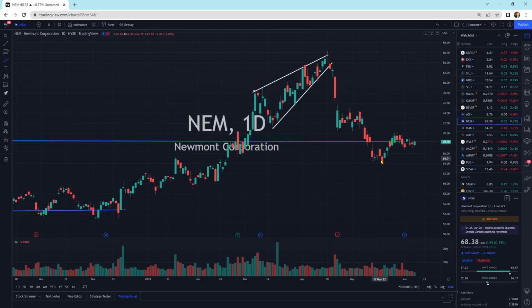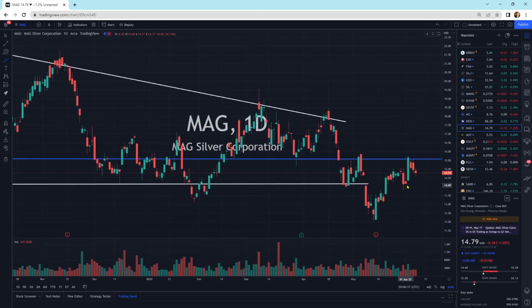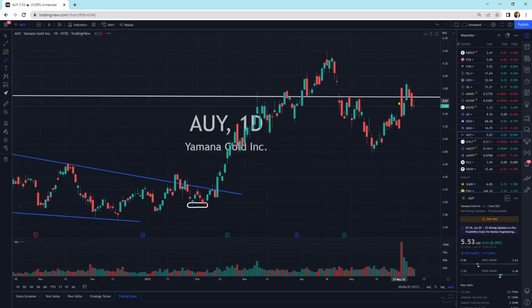Newmont's looking good here. So we kind of came up. We're just coming around the pattern. Nice big bullish engulfing. Well, not huge, but I think it's going to work its way higher. Looks good. Mag Silver, again, we have the big up days, small down days. That usually resolves itself higher, and we could see another big launch. It all came from this bullish engulfing down here. Come up, and then you get these little wiggle waggles with the small down days, but looks good.